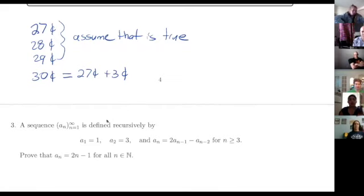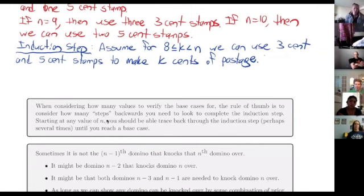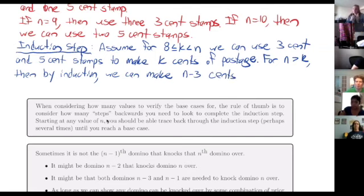So here what we can see is that it's not the domino that is immediately before 30 that knocks it over, but it's like this domino that's going to help us knock over the 30. So it's not the immediate case, but the case like 3 steps prior that's going to allow us to knock over all of the dominoes. So here we can just say that if we take some integer bigger than k, then by induction, we know that we can make n minus 3 cents of postage.